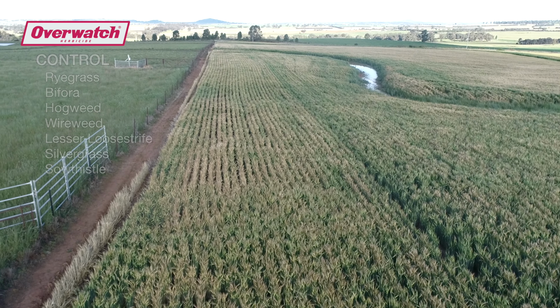Something to think about with Overwatch. It's got a wide fit of crops. It's got a lot of advantages against things like Treflan and that, for time of incorporation and the efficacy.